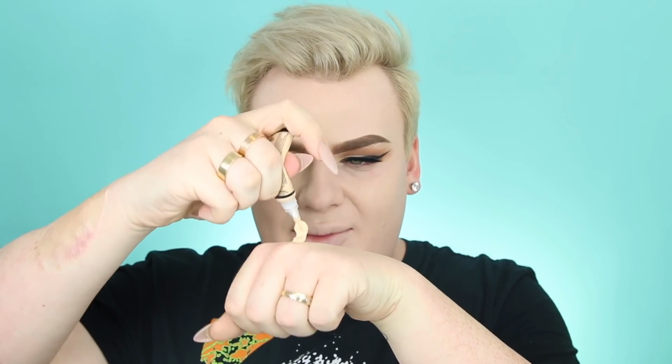Just going to squirt this out on the back of my hand from the tube. Because last time I was spraying it underneath my eye, it literally squirted into my eye and it killed. So I'm just going to do just the regular. And then, of course, under the eyes.